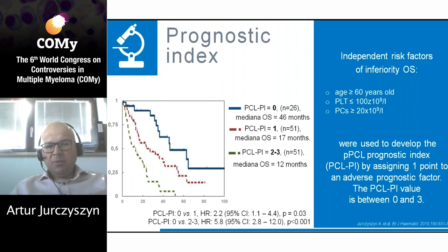And when you have a patient with 0 points, so a patient who is like 50 years old, platelets more than 100, plasma cells less than 20,000, this patient, when he is treated properly, can live about 46 months. But when patients are older than 60 years old and platelets are less than 100, the prognosis is much worse. The median overall survival is like 12 months. So this is a big difference.